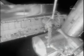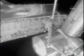Jose Hernandez has now grappled the Leonardo multipurpose logistics module with the Canadarm2.